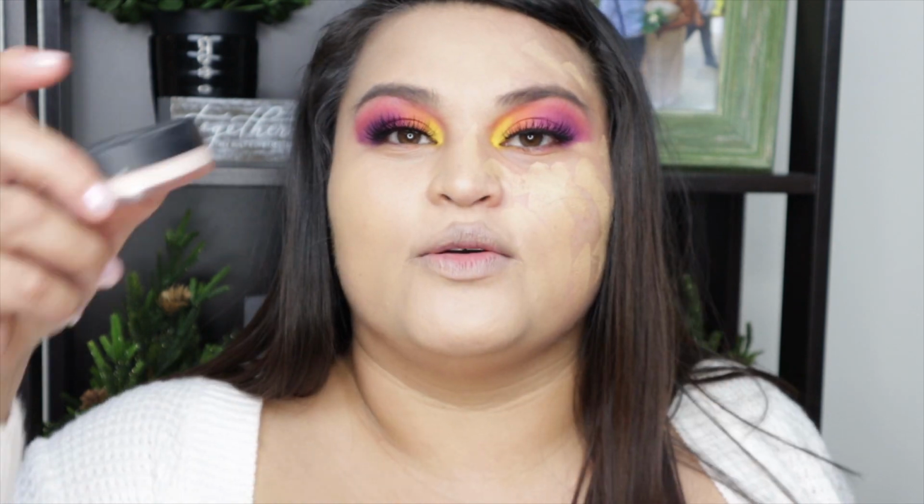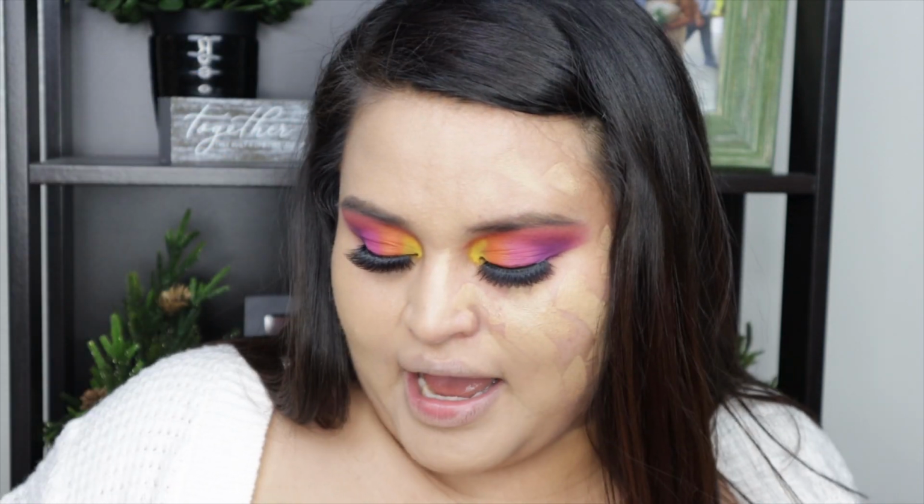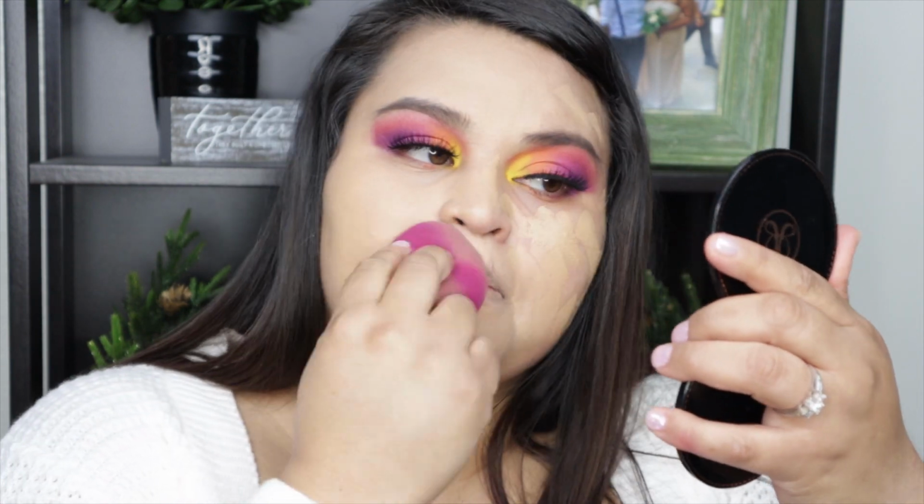Like I said, I used the e.l.f. Poreless Primer to prime my face, and then I did use my Hourglass Stick Foundation, and I am in the color Warm Beige. So right now I'm just blending it in.